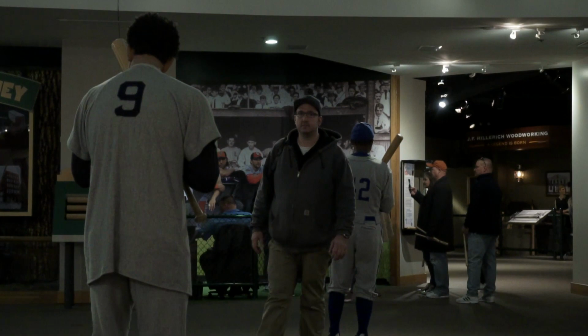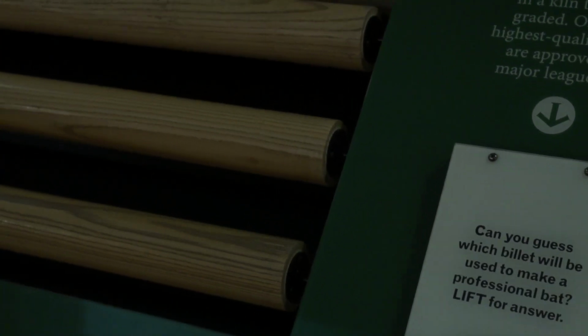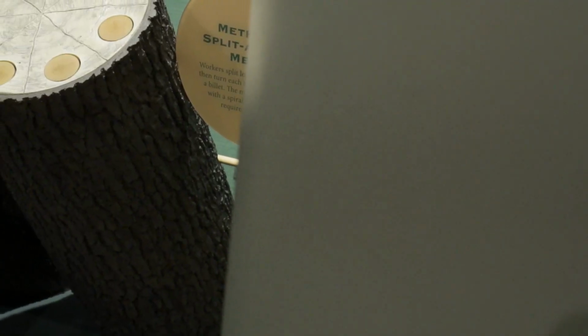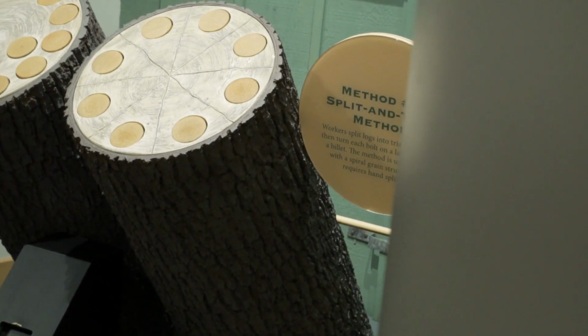I wandered around the museum looking at all the history and the bat making progress throughout the years. I looked at game use historical bats and other memorabilia, different styles and designs of bats. It was all the bat making stuff you could want. I couldn't take any photos or videos of the factory floor, which was okay, I guess, but this was a unique experience to check out.